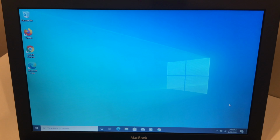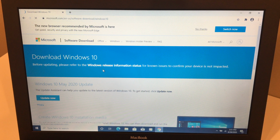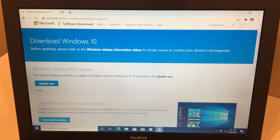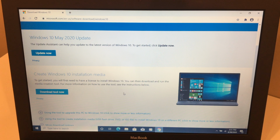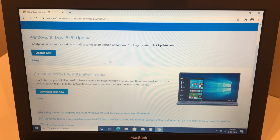Well, it's actually pretty simple. I installed Windows 7, the 32-bit version, and then once that was done, I simply went to the Download Windows 10 page, downloaded the installation media creator, and just updated this computer straight to Windows 10. And I don't know why I didn't think of that when I was on Windows 7 before, because it was really, really easy. All I did was download the tool, and it installed right on this computer, no issues at all, just went straight to Windows 10, no problems.